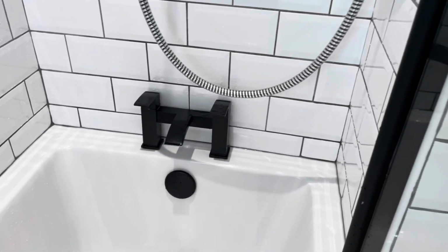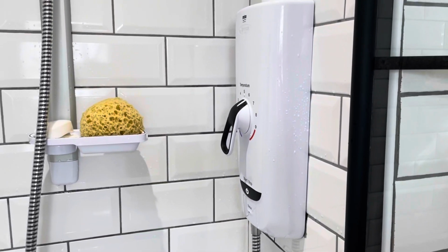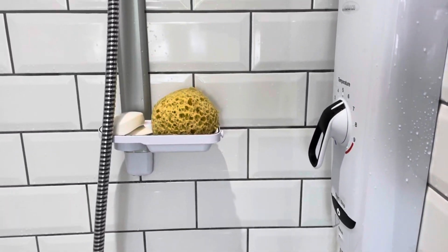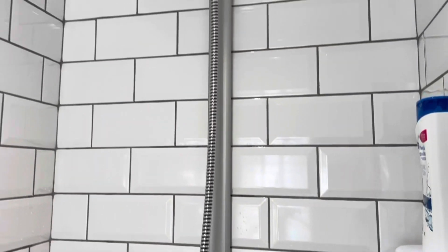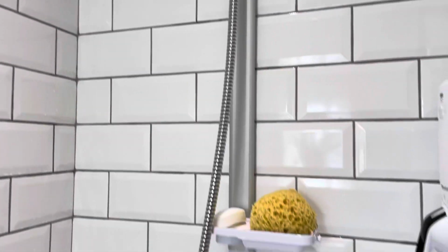And hubby's tiled the whole thing, matte black hardware again. And the shower I'm not too keen on, but apparently we had no choice. I did want a matte black shower and a massive big shower head, but because it's an old house we have to have an electric shower, and that was what we had to have, so that's that.